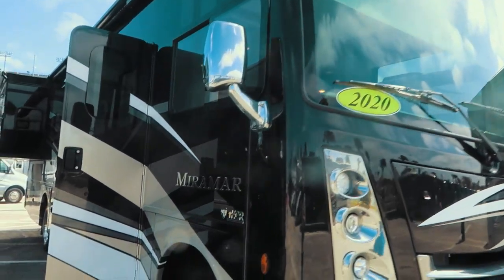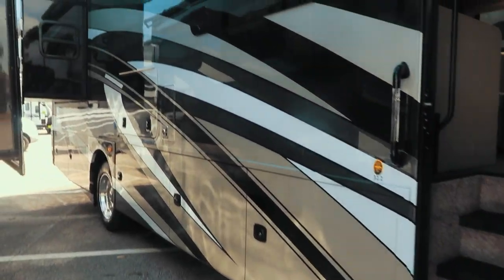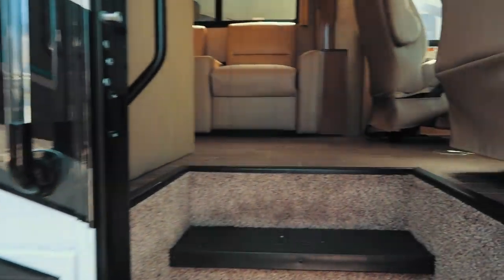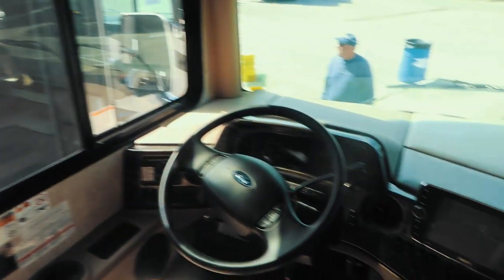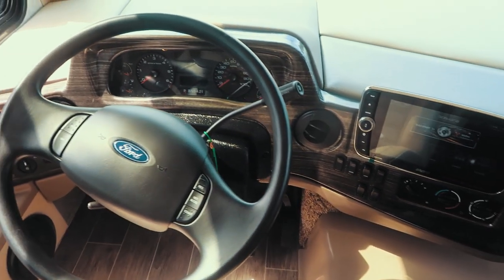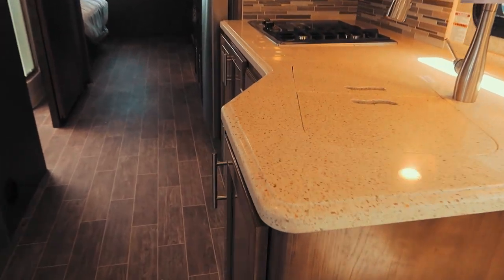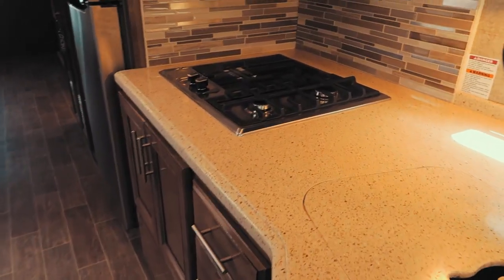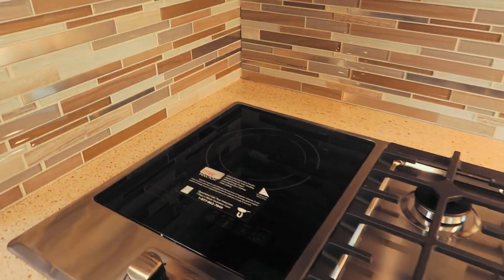$125,000, 2020 Thor Miramar. Single axle, 22 and a half inch wheels. So 32-footer. So this is kind of on the level of the Newmar Baystar. A little bit more high tech of the driver area layout. Just like the Newmar, you got the good countertops, solid Corian, metal fixtures, stainless steel appliances with gas and induction.